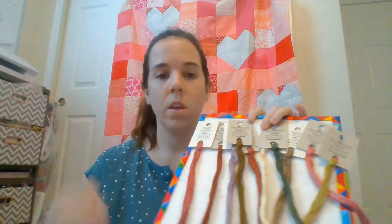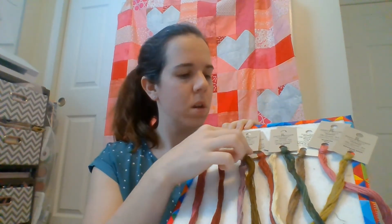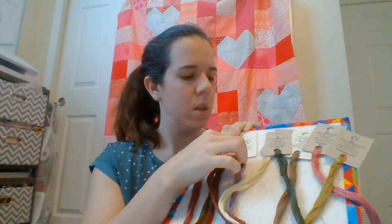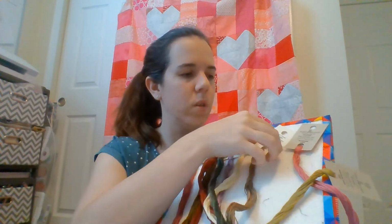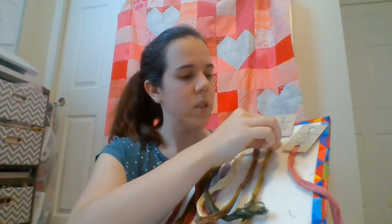Sorry, I'm just trying to get them laid out on my board. Not that it matters that much, but so here they are. Red Grape, Ruby Slipper, Piney Woods, Rose Garden, Red Plum, Otter Creek, Roasted Marshmallow, Sable. This, I think, is my very favorite brown. It has really good variegation. It's just a really pretty brown. I feel like I've used it in a lot of things. Mustard Seed and Rhubarb. So that's that.